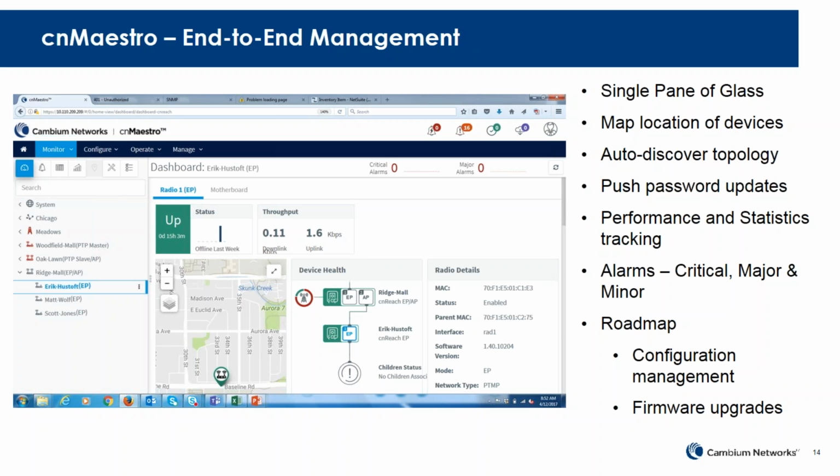Later this year, we'll also be adding the ability to do complete configuration management and firmware upgrades to those devices as well, all from a central location. So this capability in CNMaestro is available for beta right now, and we'll be releasing it in a version of software later this month that will allow you to manage all of your CNReach network from CNMaestro.